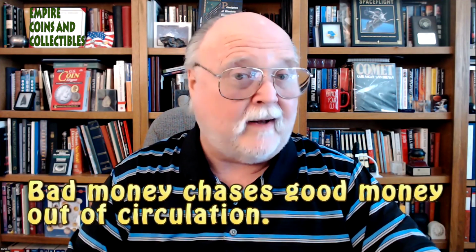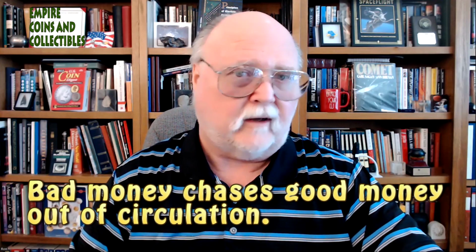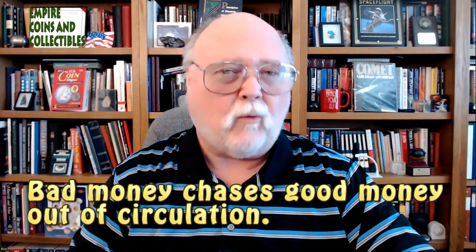So Ron has been out there pulling silver nickels out, buying silver nickels and putting sets together. And these things are 35% silver. These nickels were made during World War II. So whether it's quarters, halves, dimes, they're being searched for and pulled out. So in essence, what are we replacing them with? We're replacing them with the copper coins, the copper nickel coins, etc. Because it's a much less expensive metal. Bad money chases good money out of circulation. And that's exactly what we're talking about.